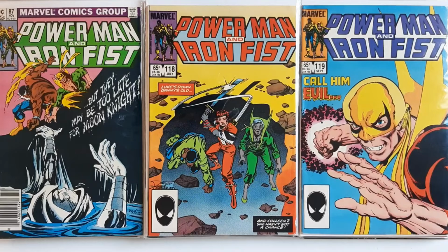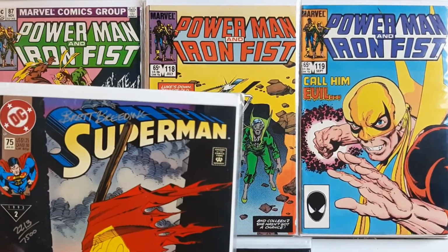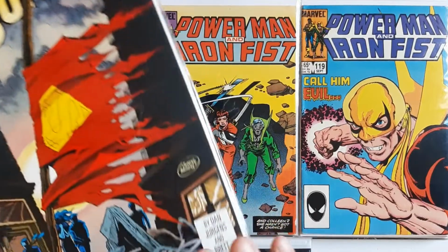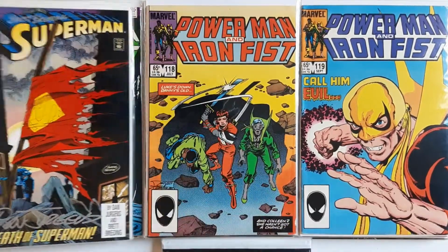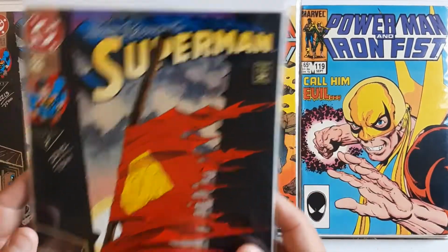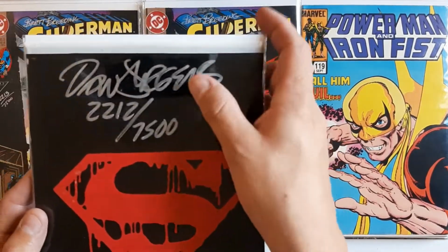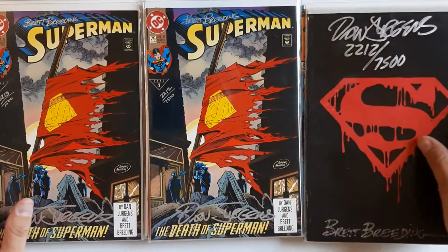All right, and the next 3 books, it's pretty awesome. I've never seen anything like this at Half Price Books. I have seen a few signature books, but this one is particularly special to me. They are signed copies. Brent Breeding, Dan Jurgens, of Superman 75. Brent Breeding, Dan Jurgens. Got Dan and Brett. So yeah, these were awesome.